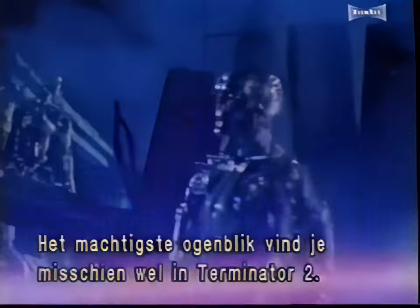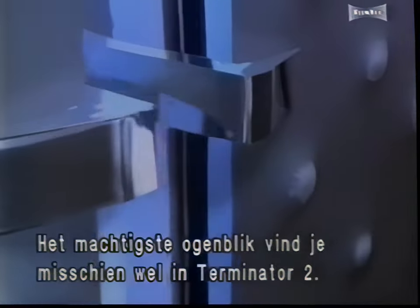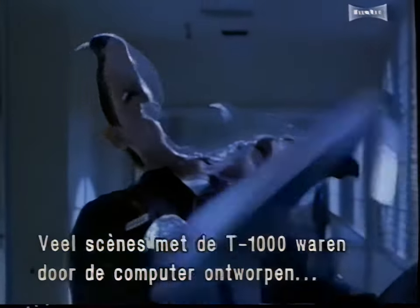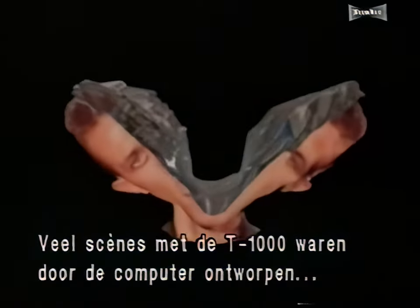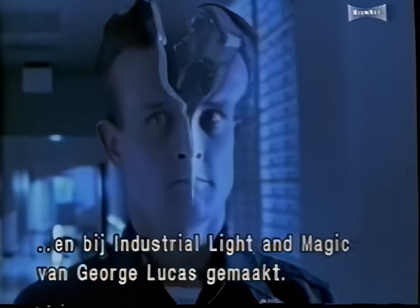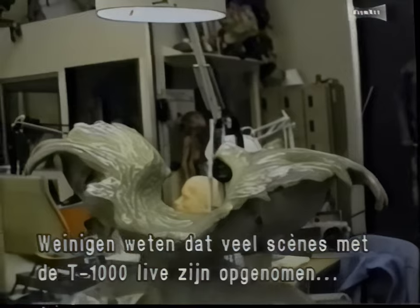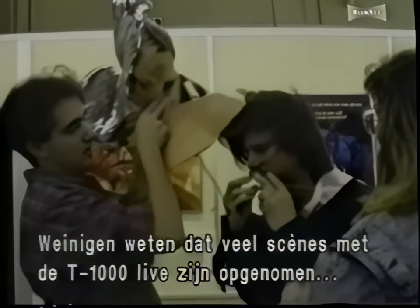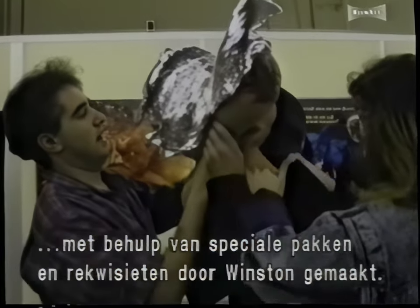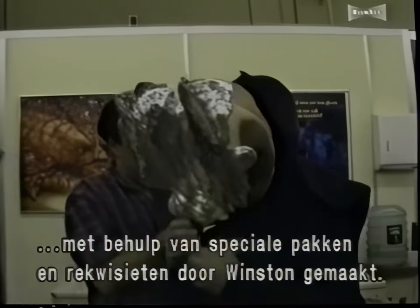The Cameron-Winston collaboration realized perhaps its most powerful moments in Terminator 2, Judgment Day. Many startling shots of the liquid metal T-1000 character were computer-generated, or CG, created at George Lucas's Industrial Light and Magic. What is less known is that a surprising number of T-1000 shots were filmed live on set using special suits and mechanical props built by Winston's team of artists and engineers.